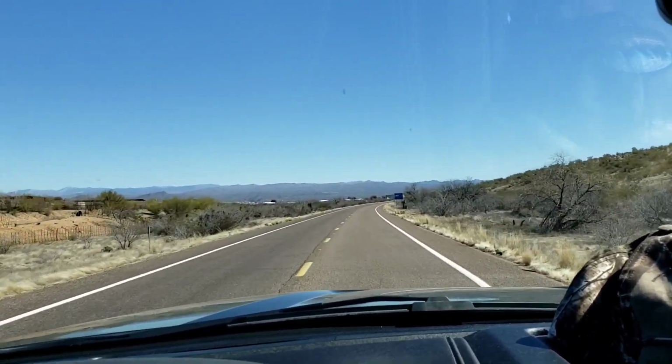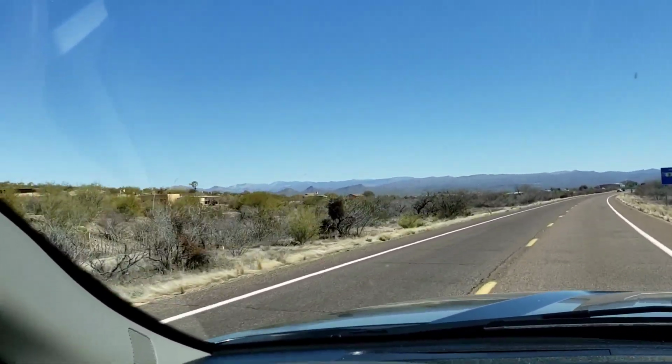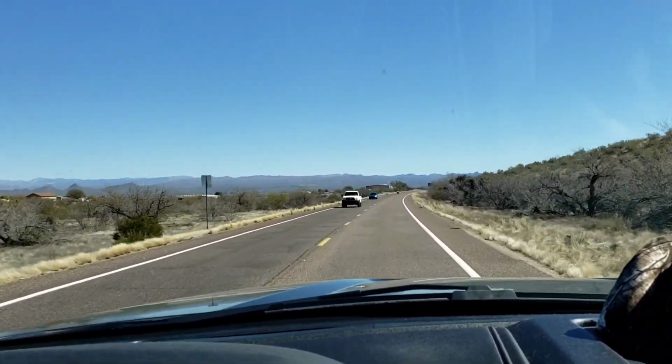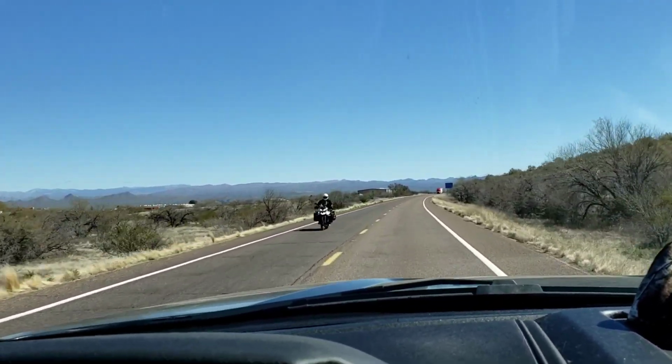And over there a little bit, I'll pan that way, in the mountains in the distance, that's the Bradshaw Mountains, and it almost looks like there's a little dusting of snow on top of them. That'd be kind of nice. The highest point's up there around 7,000 foot, I believe.